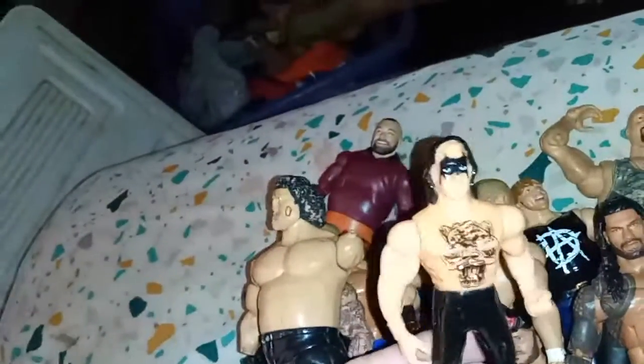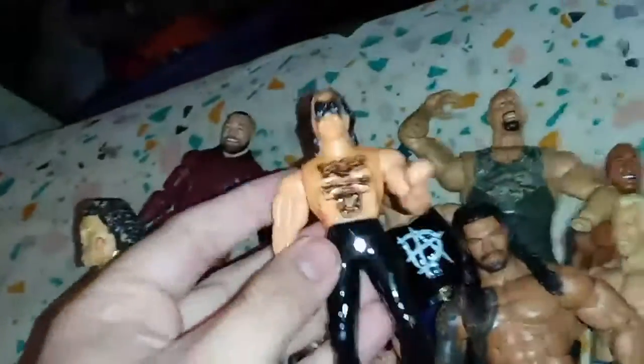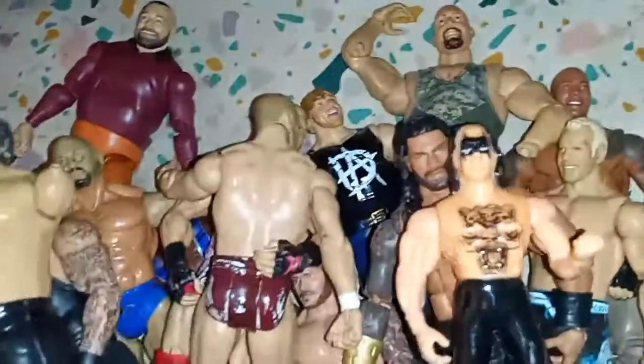And then we got Jobber the Dropsky. He's a real WWE figure. As you can see, you can bend his elbow. You can move his legs out. He's got articulation in the head. Yeah, he's a WWE figure. So he goes all the way to the top because he's my favorite one. He goes on top of Roman because he's my favorite one.